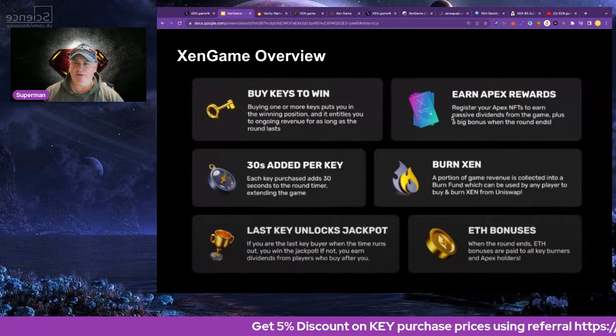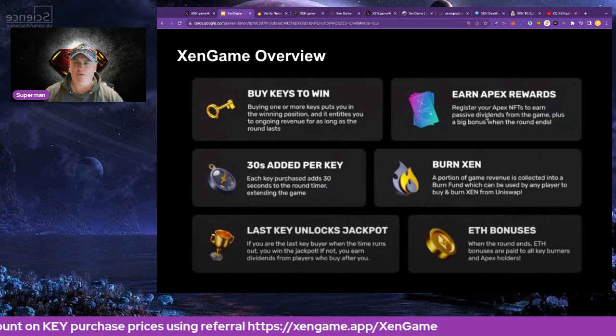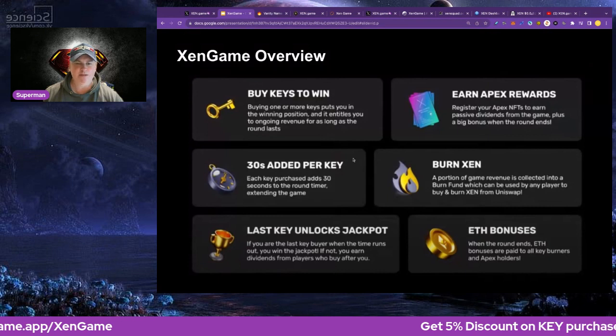You don't just play, but you earn passive dividends, plus a big bonus when the round ends. So there are two forms of income that you're earning. One is passive income dividends in real time, and of course the big bonus at the end of round one, whenever that ends.